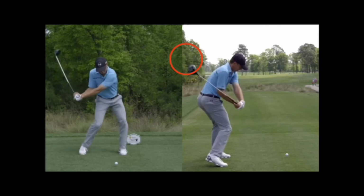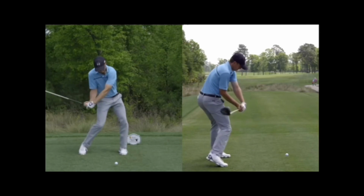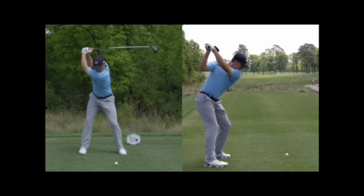Particularly here, you can see how open that club face is in the right hand image. He has to close it a lot to get the thing to go straight, and we've seen him hit some shots off to the right that he was losing. So I think he's changed his posture. I think he's stopped himself tipping up. He's probably stabilised his strength on the side of his hips.